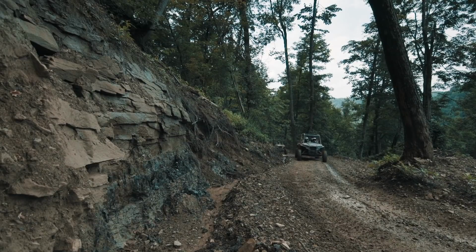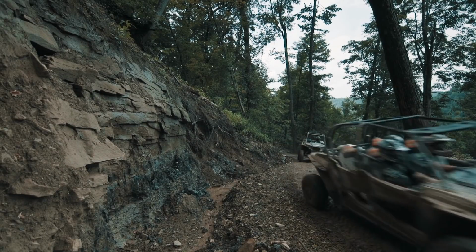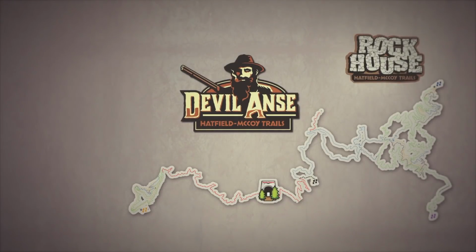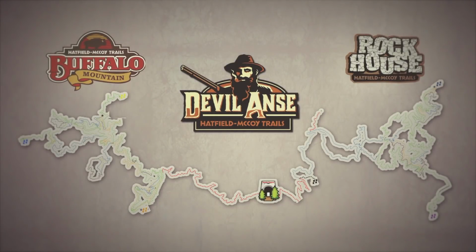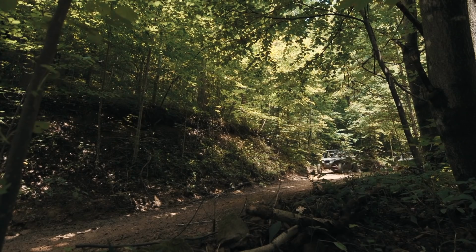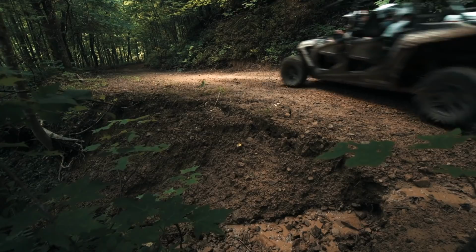The next system I want to talk about is one I rode back in 2015 when it first opened, and it's called Devil Anse. Devil Anse is actually what connects Rochelles House and Buffalo Mountain, and without it, you couldn't get between the 2 places. But the interesting part about the Devil Anse trail system is the history that's involved in its area.